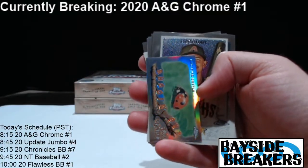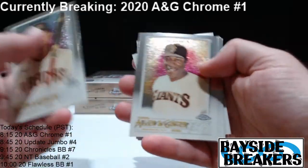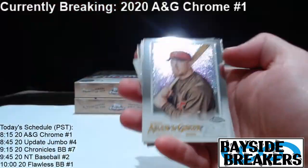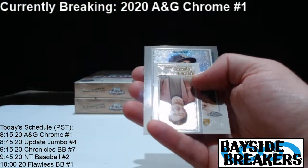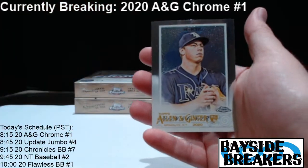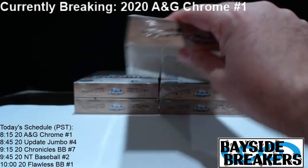Bugging Out, ladybird beetle. Isn't that a ladybug? I'm not a bug expert. Safari Sites Cheetah. Refractor of Tatis Jr. Is that Ken Jeong? That's Ken Jeong with the mini. And there is Brendan McKay from box number 1.